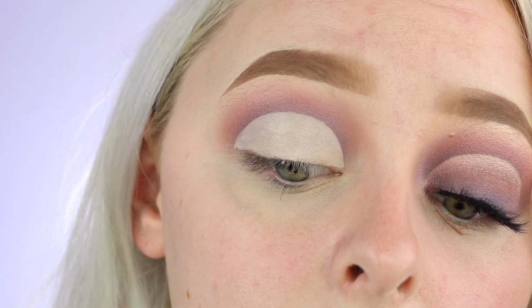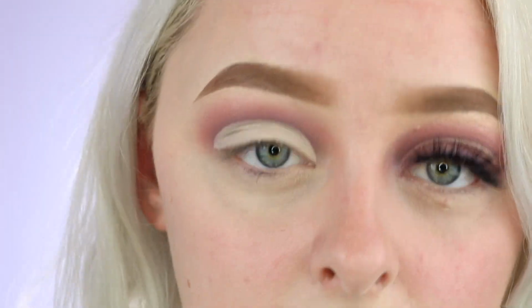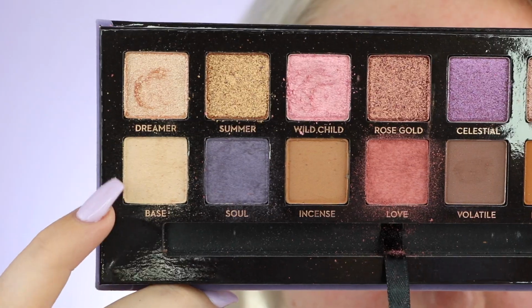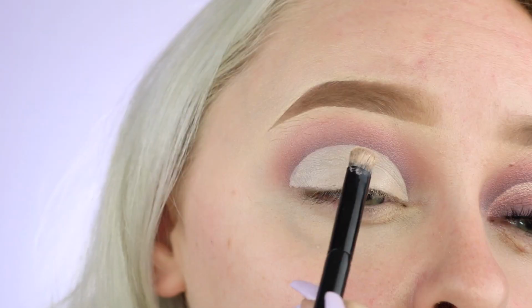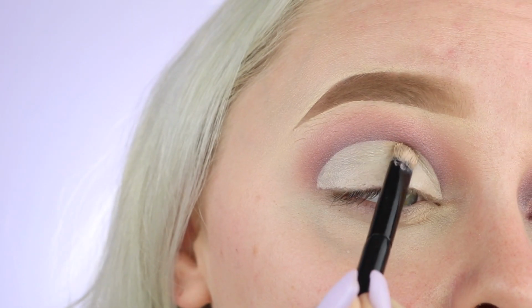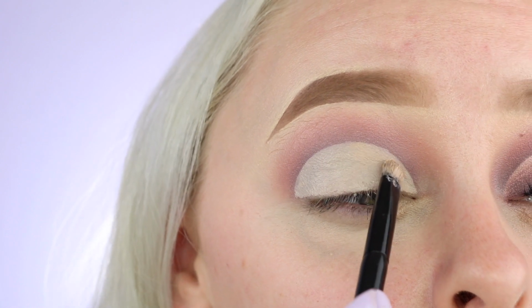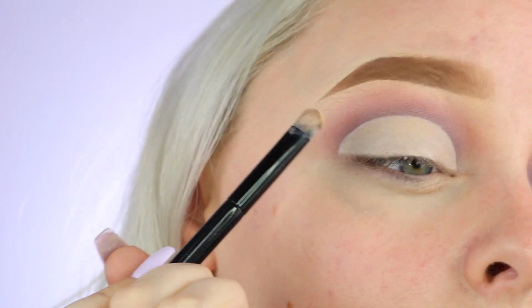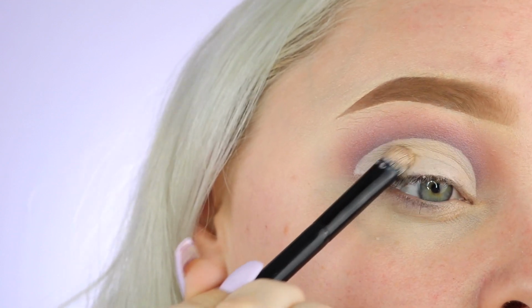Okay, just like that, fully carved out. So now I'm going to be taking the little brush that came with the Norvina palette and pick up a little bit more of the shade Base and just pack that onto the top portion of the cut crease. I love when palettes have shades like this because they make it super easy to blend out any work you've done or just set your concealer.